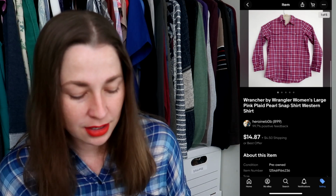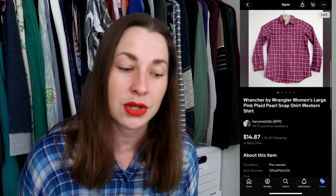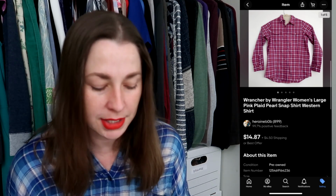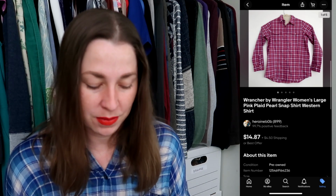YOLO, I love my pearl snap. This is a women's pearl snap this time. I honestly don't remember where I found this. I think I found this at a regular thrift store. If I did, I paid around $4.50 for it. Sold for my full asking price of $14.87 and the buyer paid for shipping.